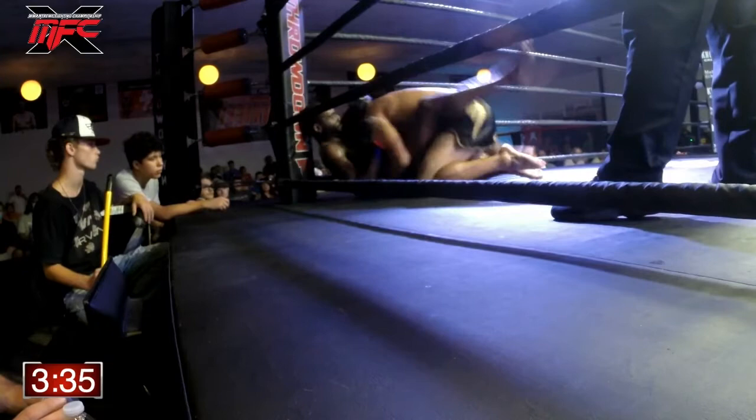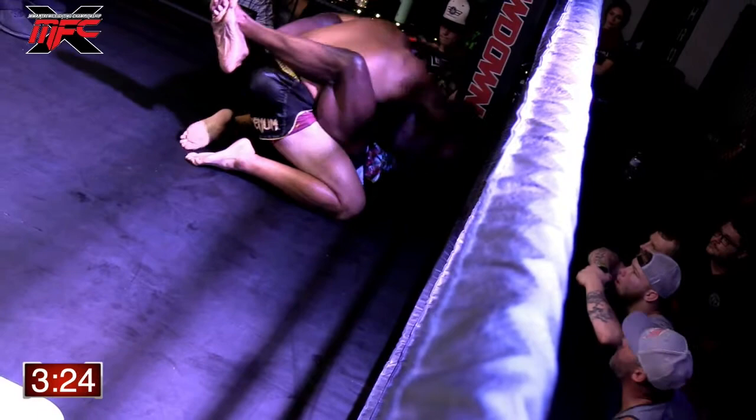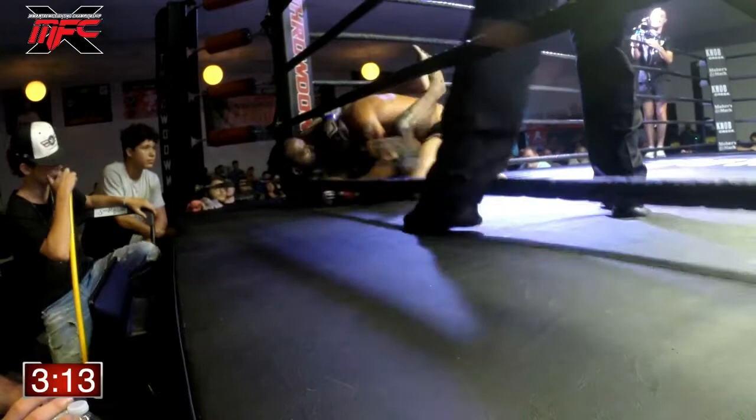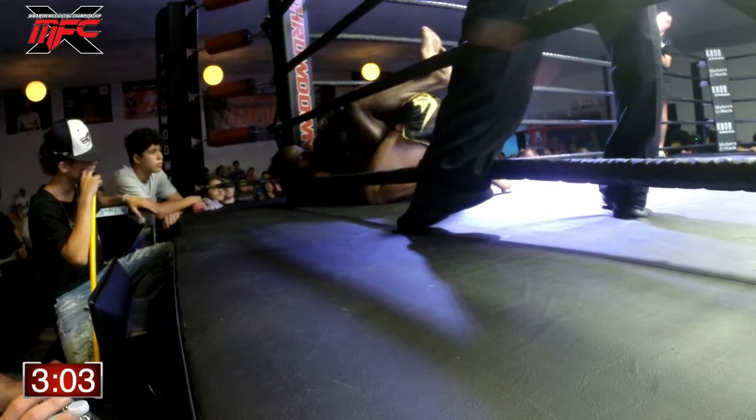Parker doesn't look like he's really sure about what he's going to do from here. He's closed his guard. Kuykendall is dropping in some elbows there. Those elbows are illegal. What is illegal is a 12-6 elbow that is sky to floor.